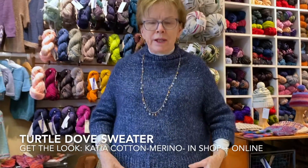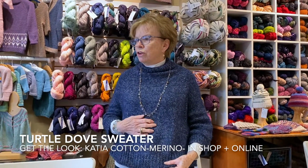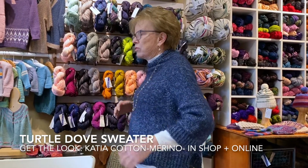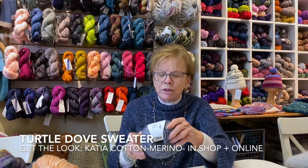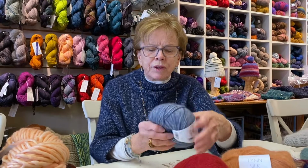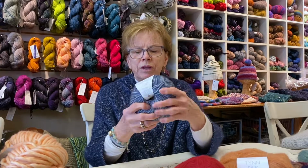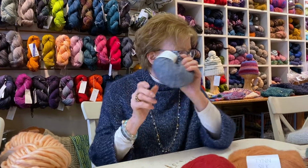Another example is what I'm wearing. It's called Turtle Dove. And this was a yarn I no longer have here, held with a lace mohair. But this was a fun knit. It's super soft. And so I thought, well, if people are interested in doing this, we have this yarn called Cotton Merino Concept. It's from a company called Katia from Spain. And this knits at the same gauge as this. It's about 4 to the inch, I believe. So we have yarn that does that, makes it look like mohair, but it's not.